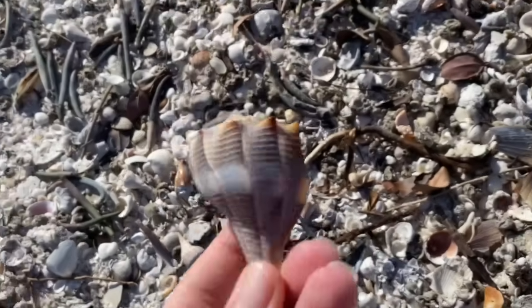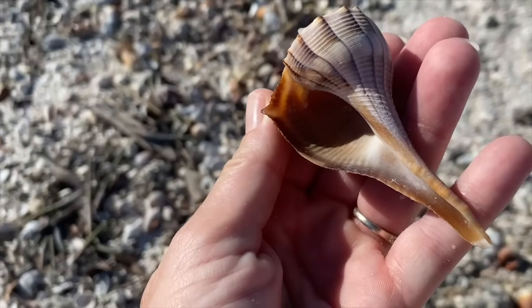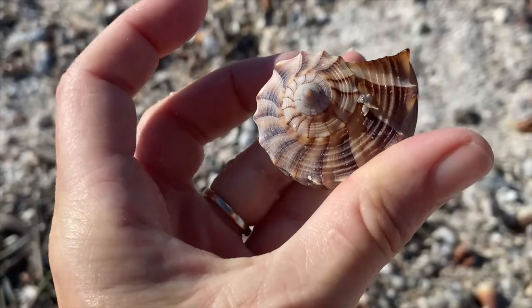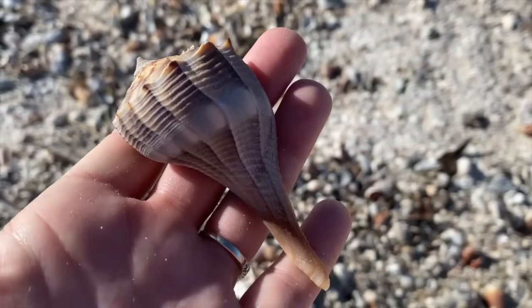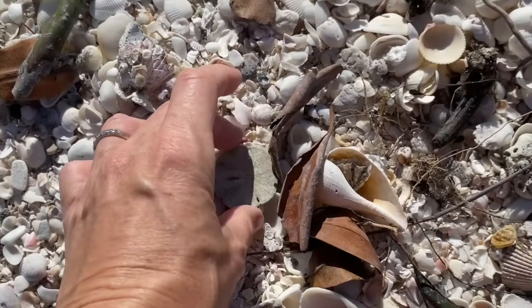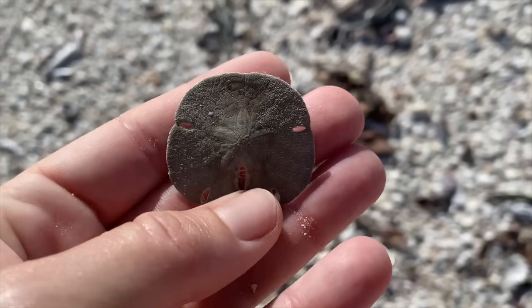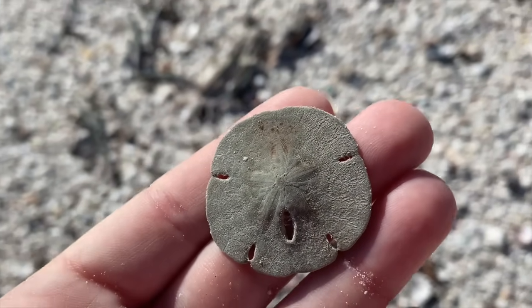Everything had the same kind of color. I was kind of wondering what I was looking at, but here we have a lightning whelk, and that's why sometimes texture really comes into play. Everything kind of looks the same, but you're going to be looking for different shapes and different textures. Lovely lightning whelk. Oh yay, another little sand dollar. Oh, it's so pretty. Awesome.